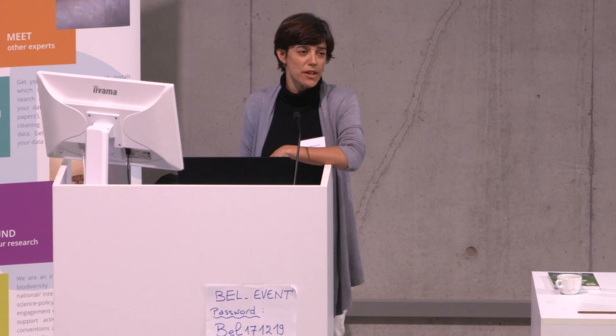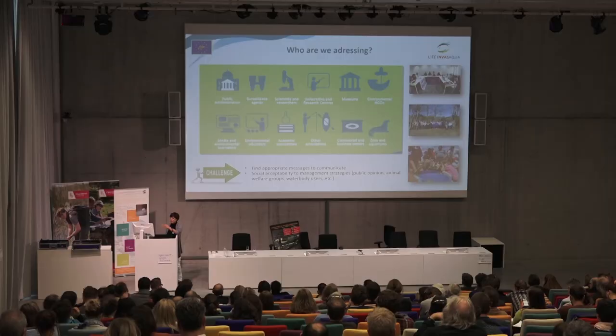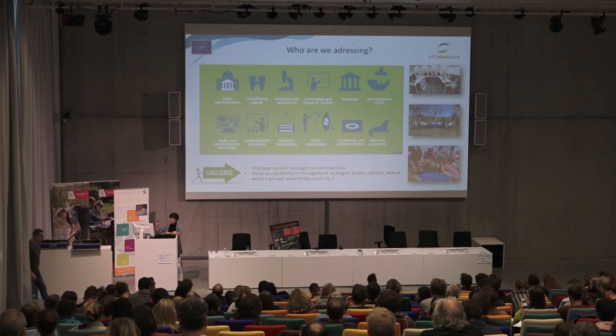So basically, the sectors we are addressing are experts and also those target groups which we understand are more vulnerable to unintended introductions. That is, public administrations, universities, surveillance agents, environmental educators, anglers, kayakers, etc.